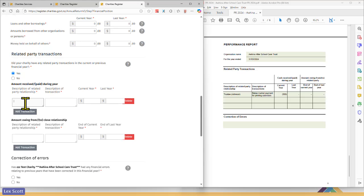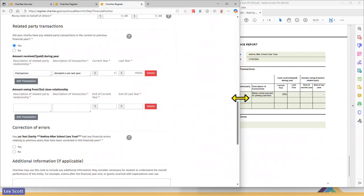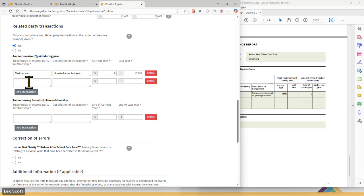The chairperson, so we'll just type chairperson, donated a van. No, that goes in the second box, sorry. Donated a van in the prior year. So that would be the values here, and that was 25,000. A trustee, and so it's 0 for this current year because they donated it last year. A trustee was paid $500 for printing calendars. So just say trustee.